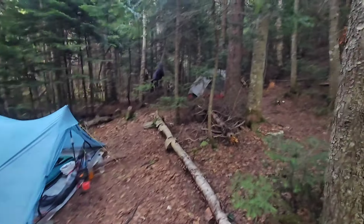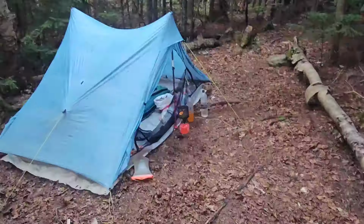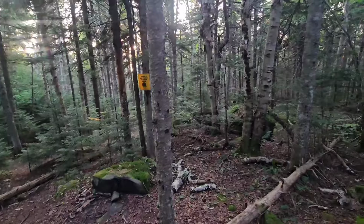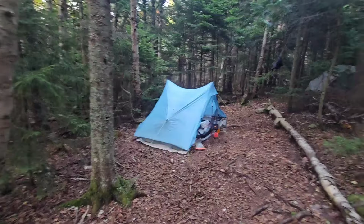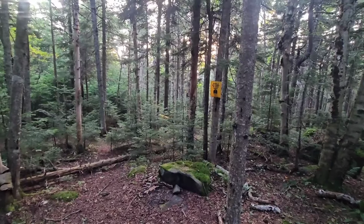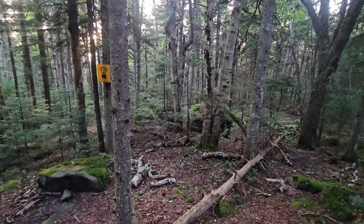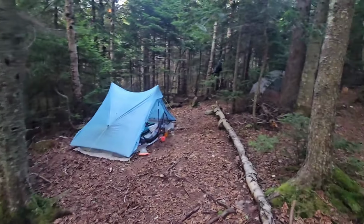Our spots for the night. Jax, me, already had dinner. Teriyaki rice, Spam, and lemon and pepper tuna packets. We did 15.3, leaving 3.8 for tomorrow. And we're going to stay at the main roadhouse in Stratton. And then we should get down there early tomorrow and be there for the whole day, basically. So, it should be good.